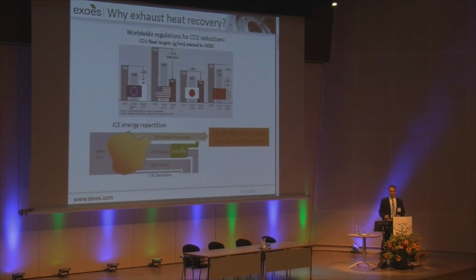First of all, why do I talk about car application and fuel efficiency in car application? It is mainly because there is worldwide regulation that is being implemented in Europe, United States, Japan, but maybe also in China in the next coming years. And we have to do fuel cuts in the internal combustion engine. Then we may have a look at the energy repartition of the engine.